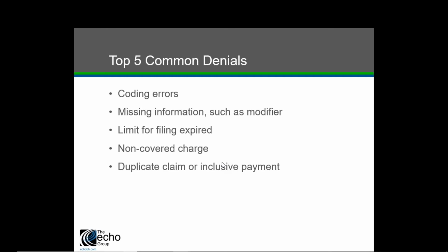Timely filing denials occur when the claim is submitted past the filing limitation guidelines set forth by the payer. Every payer is really different when it comes to this. There are timely filing limitations that vary from 60 days to a year for initial claims, and then they change for resubmissions or appeals as well. So it's really important to know what those are.